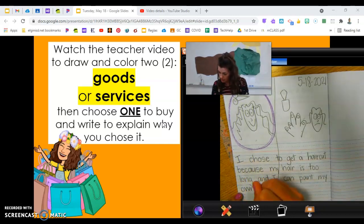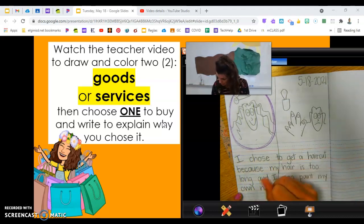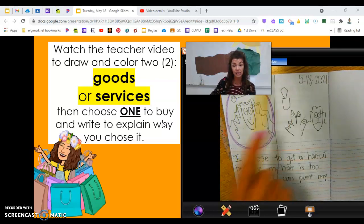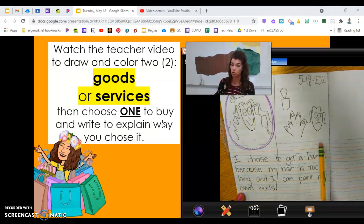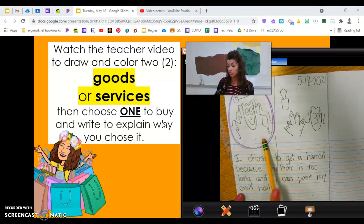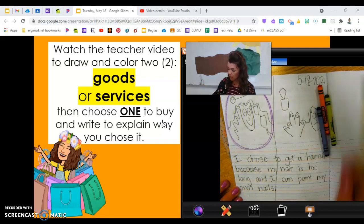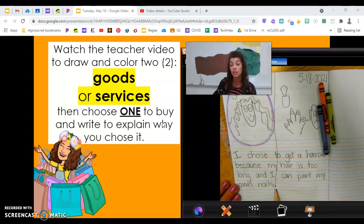Now I'm going to finish my sentence, and what do I have to put on the end of my sentence? Ding dong, give me a period. I'm going to read to make sure it sounds good and I have all the words I need to explain. I chose to get a haircut because my hair is too long and I can paint my own nails. Now I told you why I need this, and I told you why I didn't choose this. I can do this. I can't do this. And I need this. I have 2 pictures. I'm going to add lots and lots of color. And I'm going to make sure I have a capital letter I and a period on the end.